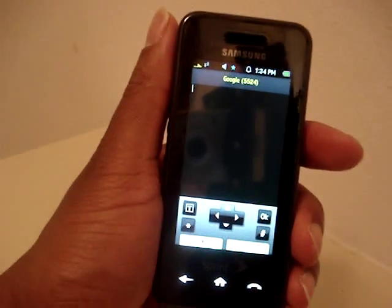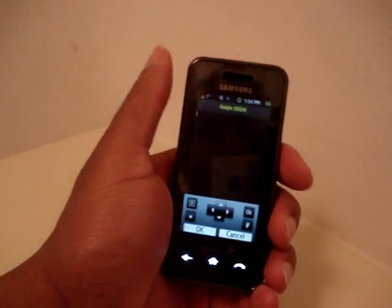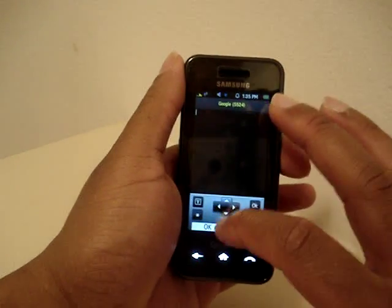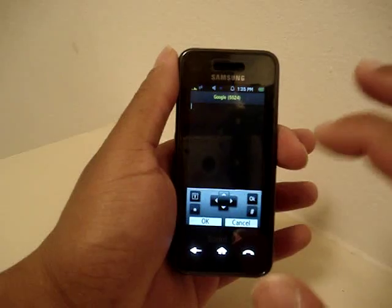And of course, you can change the fonts. I'm not understanding why this is getting so blurry. It's ruining my video. Okay, let's just stay back a little bit. I'm too close. Okay, so there's your T pad there, and T for text.